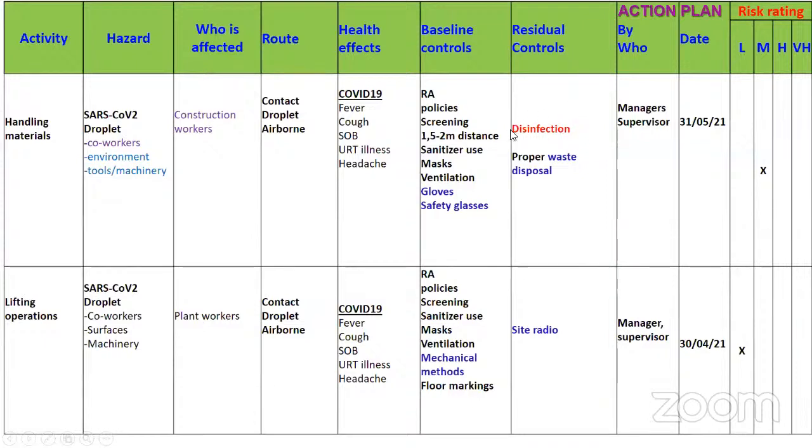But as soon as you have these procedures in place in your baseline controls, then it will lower the risk. So for lifting operations also, it is recommended that where possible, mechanical methods be used. So here I just wanted to show the possibility of low risk.